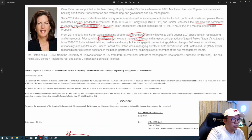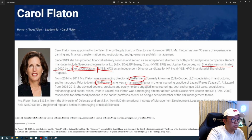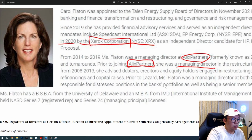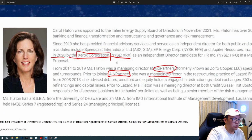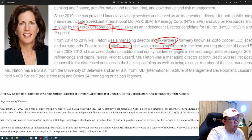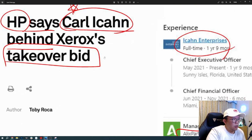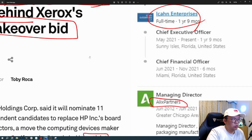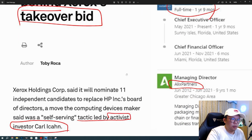And also in January, Carol Flaton joined BBBY as a board member, and she also helped Carl Icahn's Xerox and HP M&A in 2020. Interesting is when you see the HP says Carl Icahn is behind the Xerox takeover. So I think this type of news could be released probably in early August.